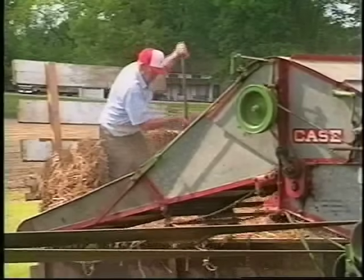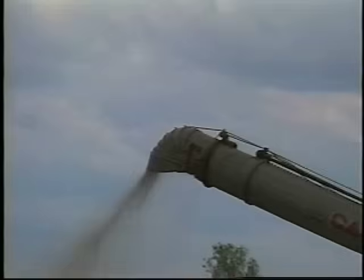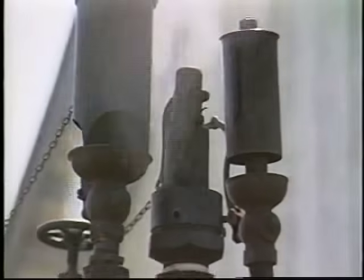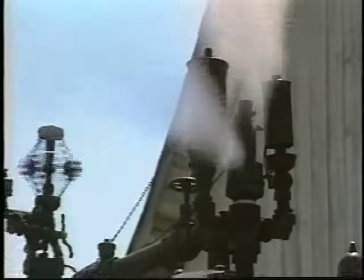And for farmers working the land around the turn of the century, there was only one answer when it came to separating the crops from the chaff. And that was steam power.